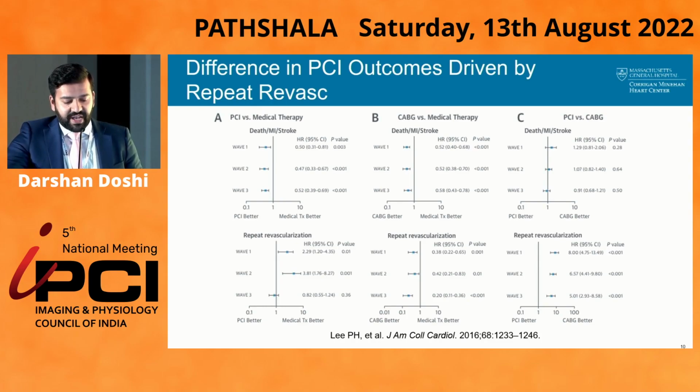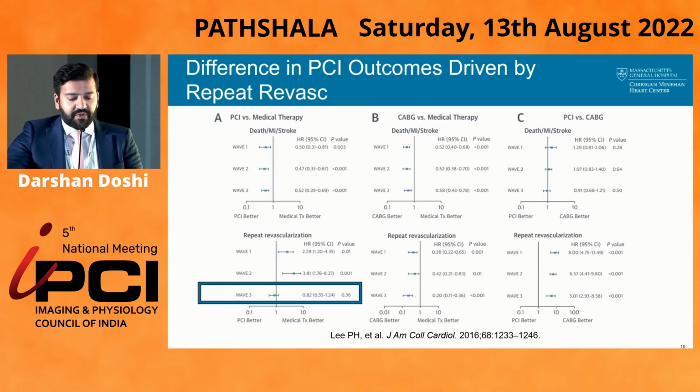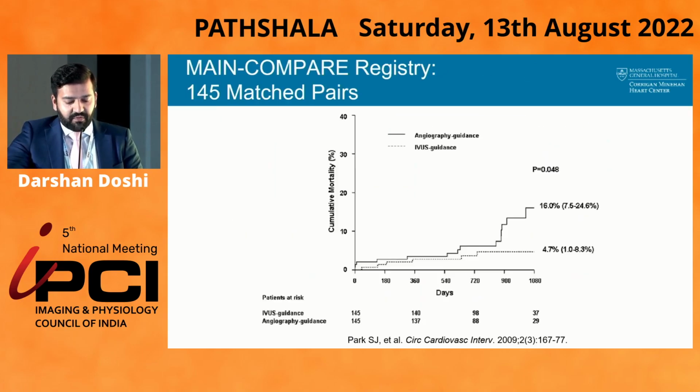by repeat revasc. So repeat revasc has always been superior for CABG versus PCI. But it's been in wave 3 where we've done a better job, where there is clinical equipoise when it comes to repeat revasc between PCI and medical therapy. And so the differences in outcomes have really been predicated on repeat revasc. So we have to do what we can to minimize the need for repeat revasc.